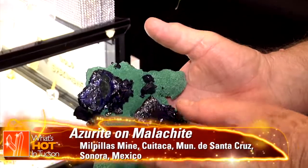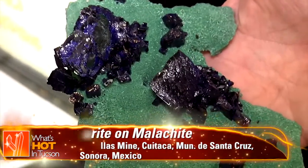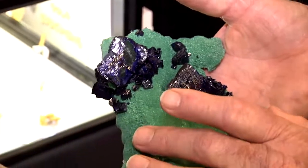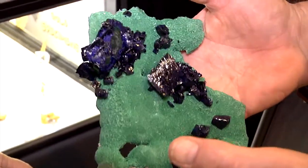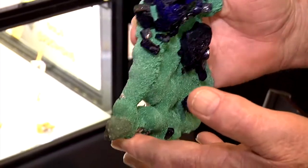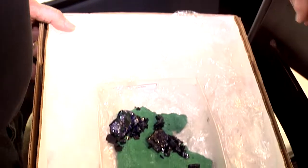Beautiful velvet malachite background. A 2-inch crystal here, and another larger one there, a group of crystals. The contrast between the malachite and azurite is a perfect setting. Makes it pop. No damage, just absolutely perfect. Yeah. I even have a third thing. Really?